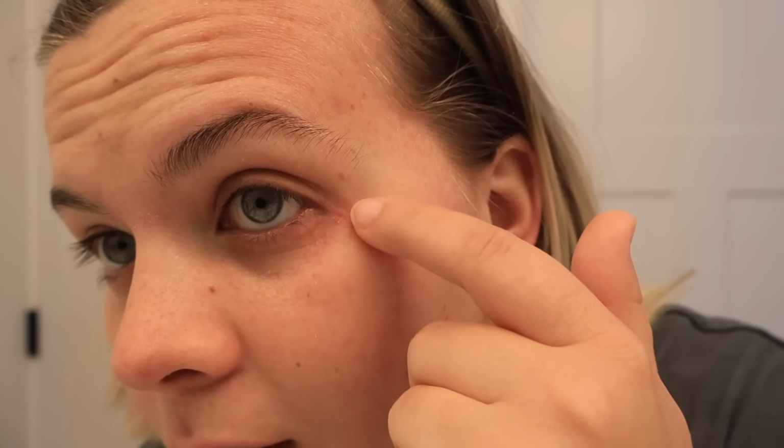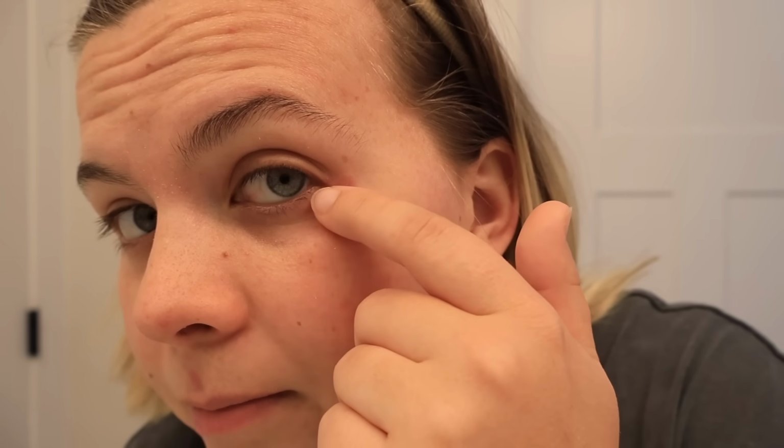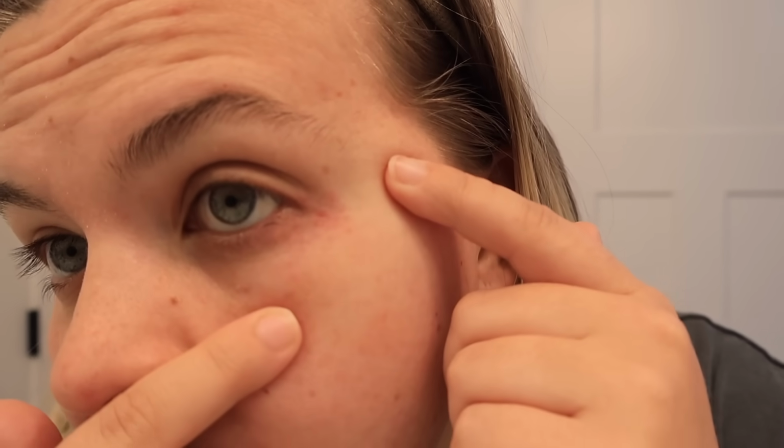I have these weird dots on my face. Honestly, if you guys know the answer, let me know. I've had these little dots around my eyes for months now, and they will not go away. They're right here, these little red bumps. And I also developed them on this side, which was also new. I only had them on this side, and now I have them on both sides, and I don't know what they are. Every time I put my makeup over them, they end up showing through. I think they're really weird. They don't hurt. They're just weird red bumps.